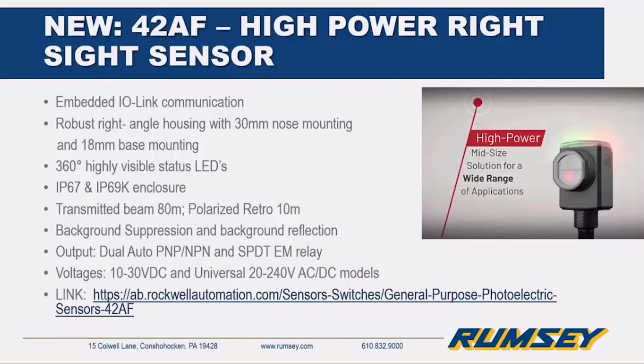This one allows you a 30 millimeter nose mounting as opposed to the right sight with the 18 millimeter nose mounting. And then also has an 18 millimeter base mount. The LEDs on the top for diagnostics are highly visible. It's an IP67, IP69K enclosure. If you're using it in transmitted beam mode, you can get up to 80 meters. With polarized retroreflective, you can get 10 meters.